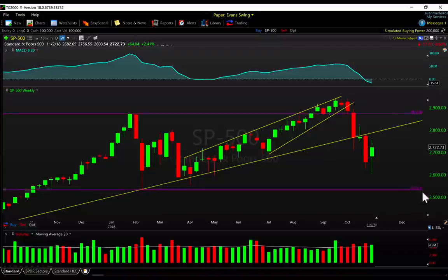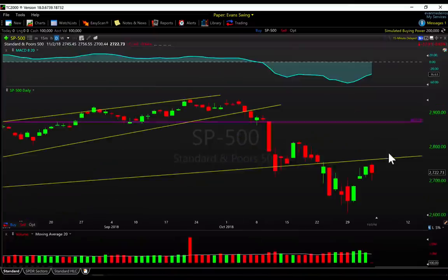So whether or not you believe we can head back down and retest the lows of the year or back up here, we're in the middle. We should expect some chop, some volatility, and that's exactly what we're getting. So that is the long-term perspective of the S&P 500.